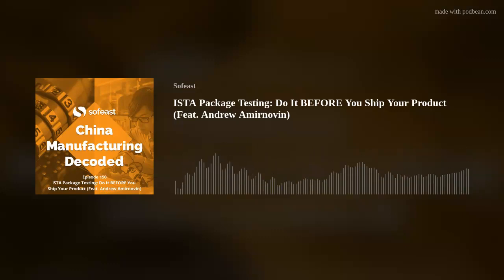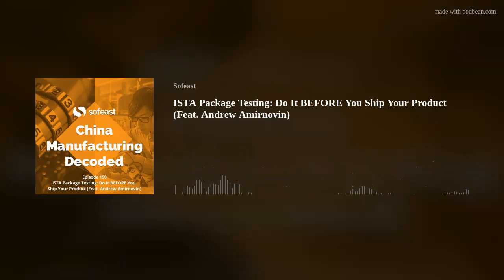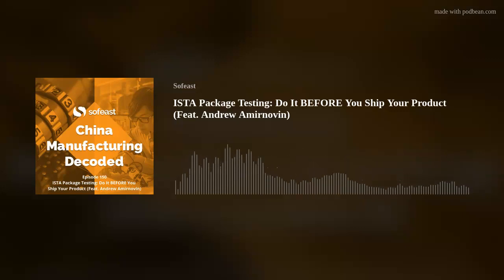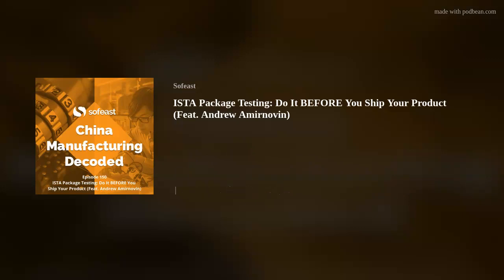Again, this test is not mandatory. It just gives you information about your packaging. However, if it did fail on the vibration and you're nervous about it, then you just fix it by going with a carton that is slightly thicker and stronger. And that should resolve the problem.